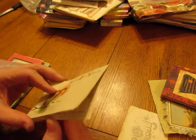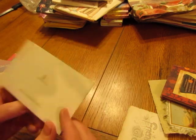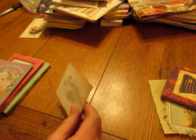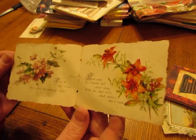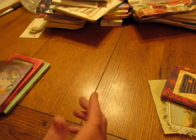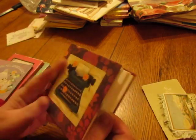And look at that pretty postcard. It's not a postcard, it's a card. Look at that writing. I don't know how old it is, but it's old. It's from Raphael Tuck. Beautiful. They did Victorian stuff. Friendship's tie. Oh, look at that. Looks like it belonged to a larger book and was tied together. That is gorgeous. Here's a little book with a typewriter. Oh, it's blank pages. That's a pretty little book.